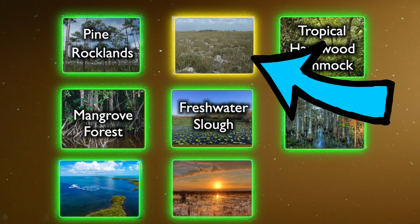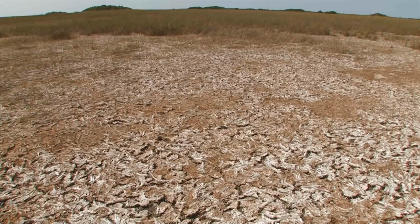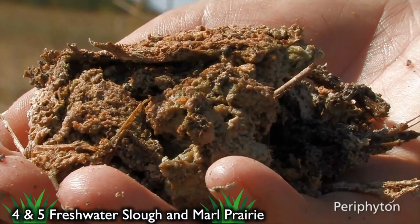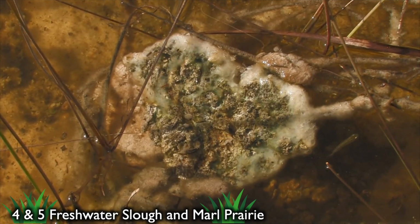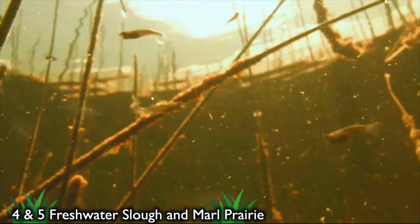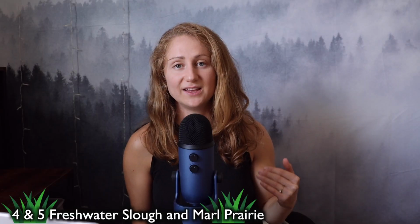Now, bordering the sloughs is a slightly drier habitat called the freshwater marl prairie. These areas are home to the critically important periphyton. I think that's how you say that. Periphyton is a mixture of algae, bacteria, and detritus that attaches to surfaces underwater. Tiny animals eat it, like invertebrates, tadpoles, and some fish. And in this way, periphyton acts as the bottom of the food chain in the Everglades.